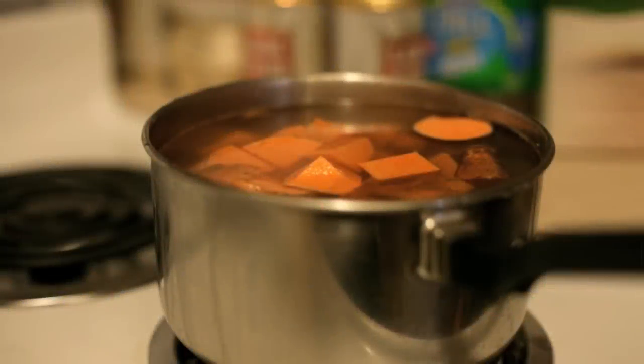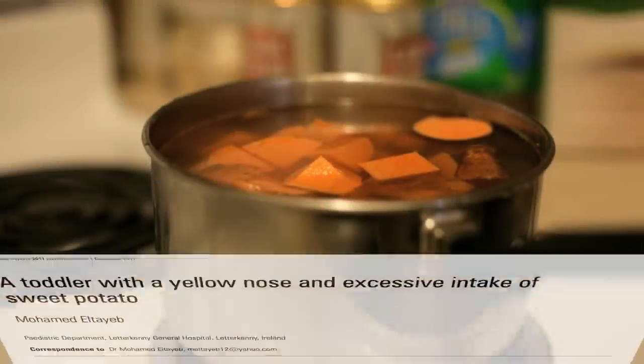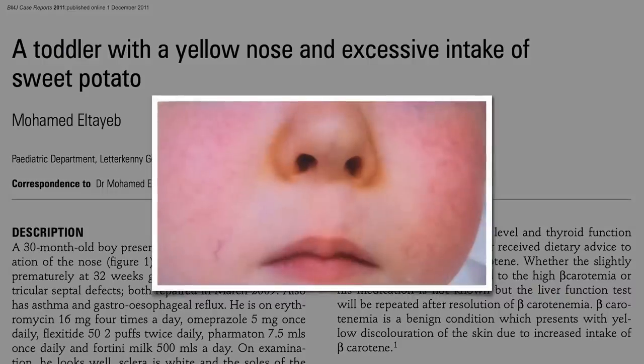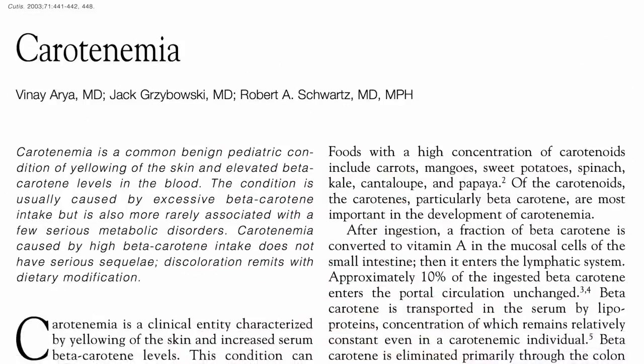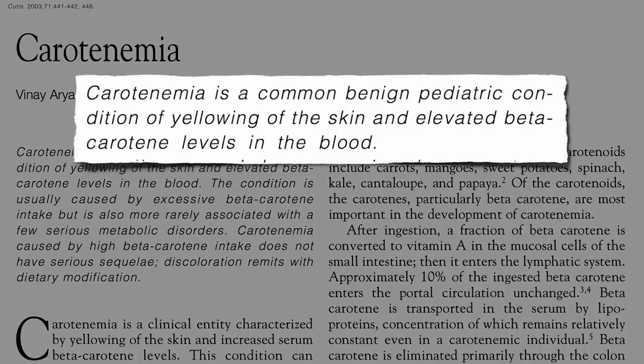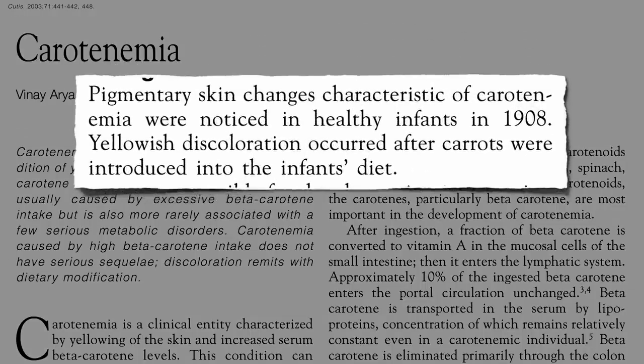The only potential downside of eating sweet potatoes is if you eat too much, you could get a yellow nose. It's called carotenemia. It's a common, harmless condition due to elevated levels of beta-carotene in the blood.